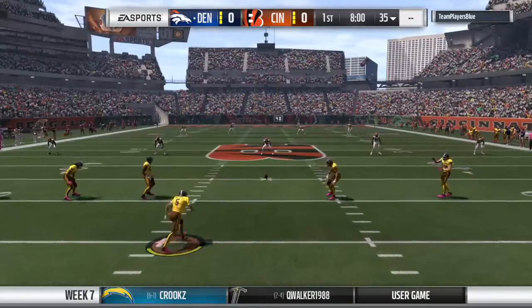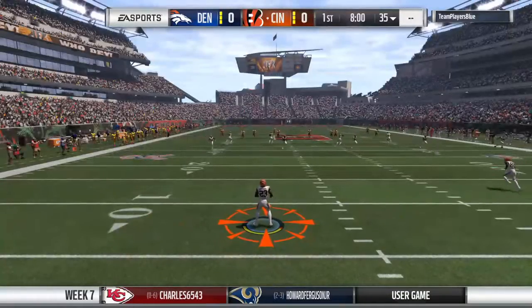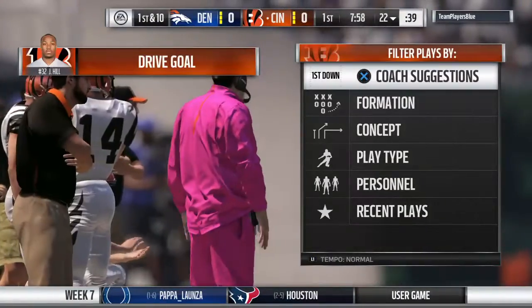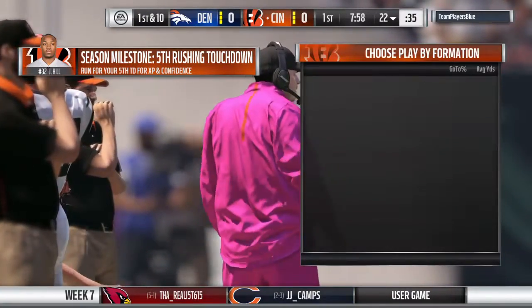Scott and Charles Davis. Larry, we are in the place the folks here call the jungle, and that's Paul Brown Stadium in Cincinnati. Today we've got a matchup here in pivotal Week 7 between the Denver Broncos and the Cincinnati Bengals.